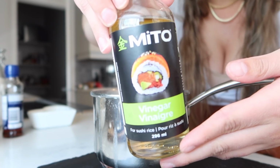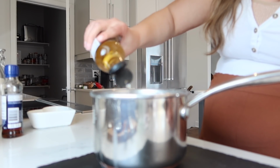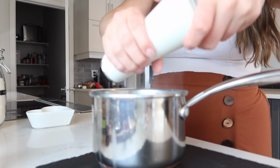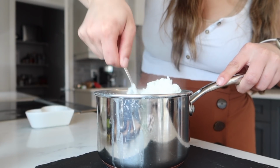Anyway, the first thing that I'm going to add is some of this rice vinegar. And I'm not measuring anything. I'm pretty sure it's like a teaspoon or 2 that you need. Next, I'm going to add a little bit of sesame oil, some salt, and lastly, just a sprinkle of sugar. It's really hot, but we're gonna give it a little taste.